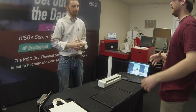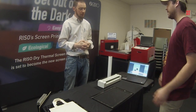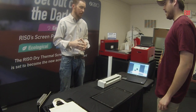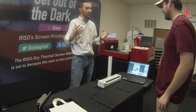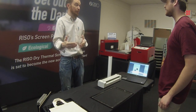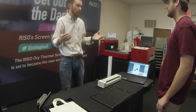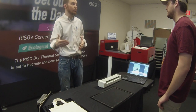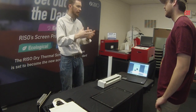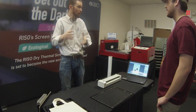Mostly heat transfer vinyl, small little jobs, but I'm interested in getting into it. What do you got here? Okay. Have you heard anything about any of our technologies before? Not really. Okay. Well, we have a very unique process in that in order to create a screen for screen printing, we don't use any of the chemicals, emulsion, darkroom, or water that a traditional screen printer would use. Oh, wow. So as far as in your business now, do you have a storefront, or are you out of your home?